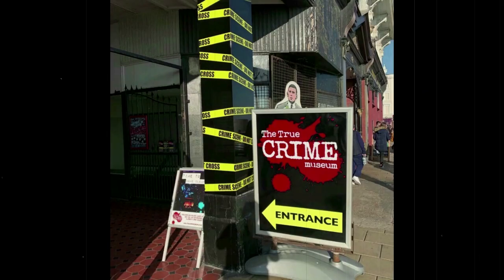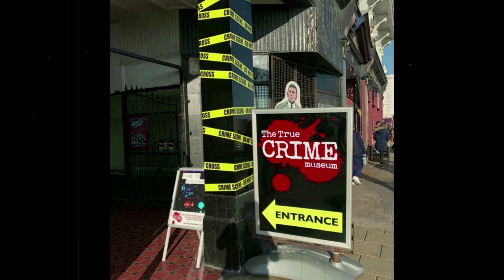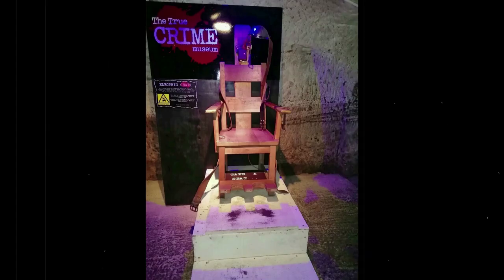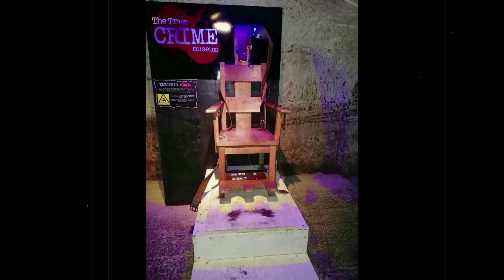The museum has so many cool things to look at. But, if we're being honest, the best things are the real things, the things that were actually used in a crime, of which, this place has many. One of the first things you come across, after you enter, is an electric chair, which you are allowed to sit in. Here's me, scaring my daughter, by sitting in it, and pretending to convulse.